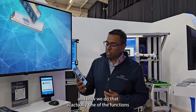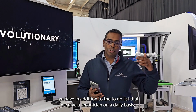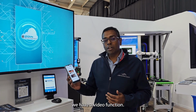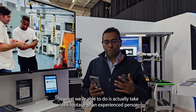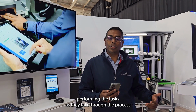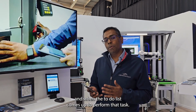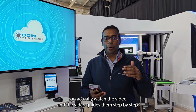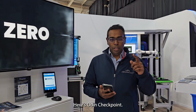And how we do that is one of the functions we have, in addition to the to-do list that we give a technician on a daily basis: we have a video function. What we're able to do is take video footage of an experienced person performing the tasks as they talk through the process, and when the to-do list comes up to perform that task, an inexperienced technician can watch the video and the video guides them step by step. Here's Odin Checkpoint.